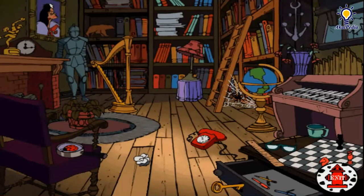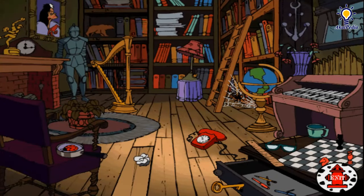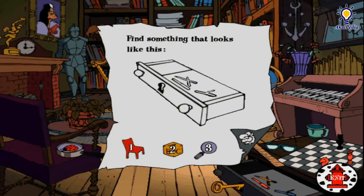Sure is dusty in this library. Have to! The puppies must be hiding in here. Look, there's a note. It must be from the puppies. Those smart little pups left us notes to help find them. They couldn't just tell us where they are, or Horace and Jasper would be able to figure it out. Let's see. Find something that looks like this.